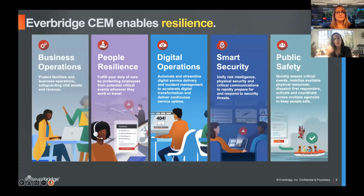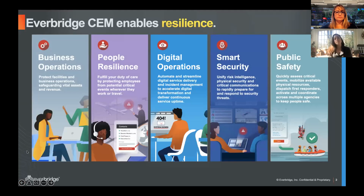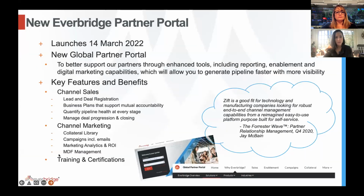So I just wanted to start with a reminder from our partner kickoff a few weeks ago. We went through some of the new critical event management messaging, so our new CEM solution pillars. This is an example of some of the collateral that will be featured in the new portal, but just here as a reminder of some of that new messaging. All right, but on to the main program, the new Everbridge Partner Portal.